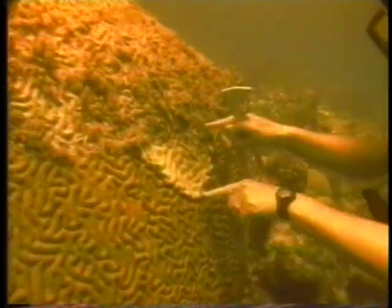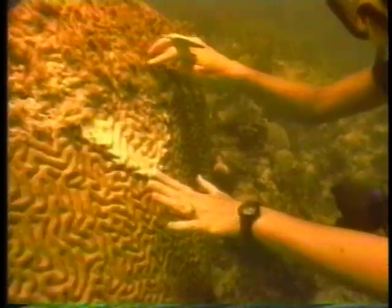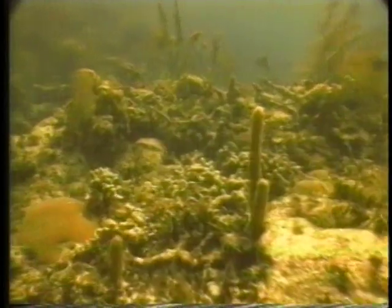That black band you see between the white dead part of the coral and the living coral is called black band disease. And as that band moves down the coral, more and more of the reef dies. The coral basically don't have any line of defense. They just get eaten alive, literally.